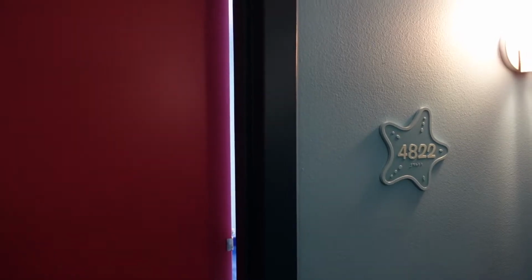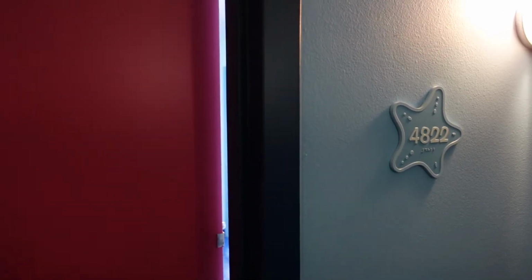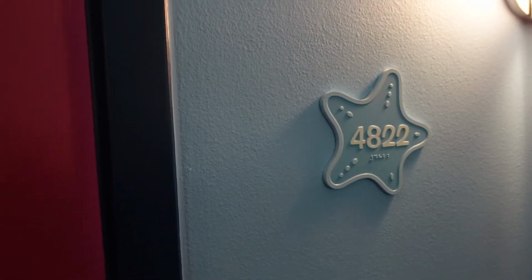Alright, we're doing a room tour today. This is for the Art of Animation. We are staying in the Finding Nemo building, and this is for room 4822. So let's head on in and take a look around.